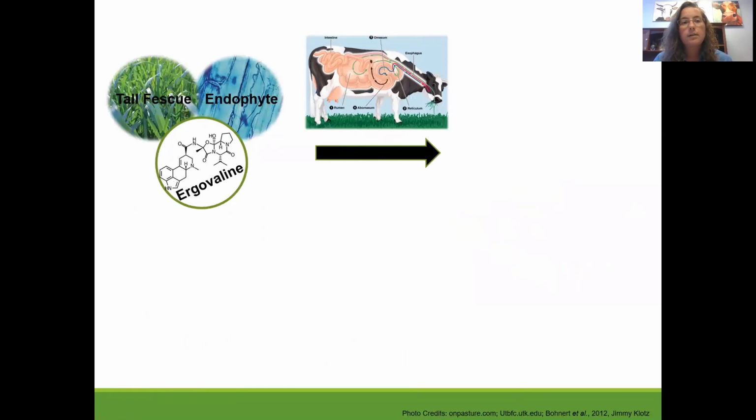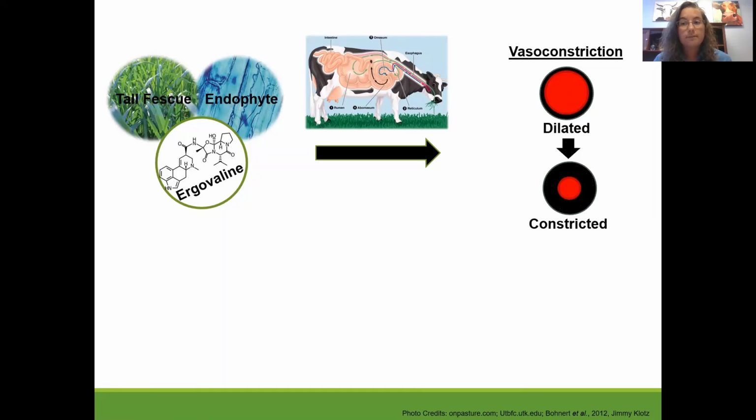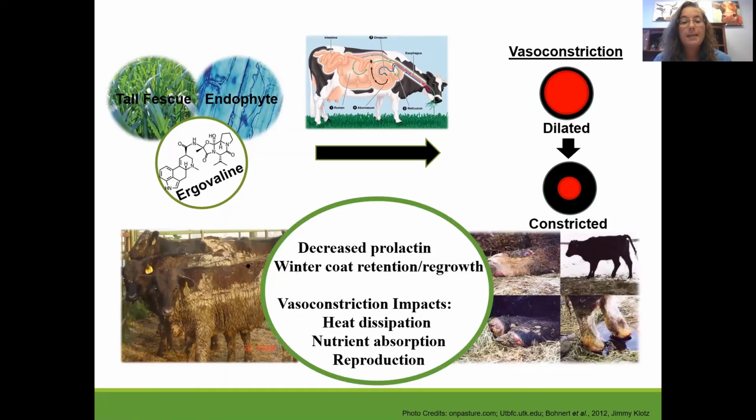So how does it work? Tall fescue is commonly infected with an endophytic fungus that produces chemicals like ergovaline. These chemicals impart things like insect tolerance and also combat disease in the plant. However, when the animal consumes these chemicals, it can cause vasoconstriction by acting on the blood vessels. So the most common impact of vasoconstriction is reduced heat dissipation, and that can cause an animal to not be as heat tolerant as a normal animal when they're suffering from fescue toxicosis.